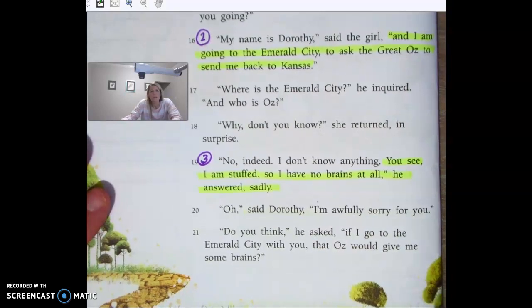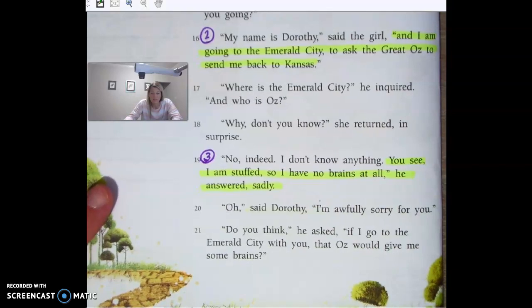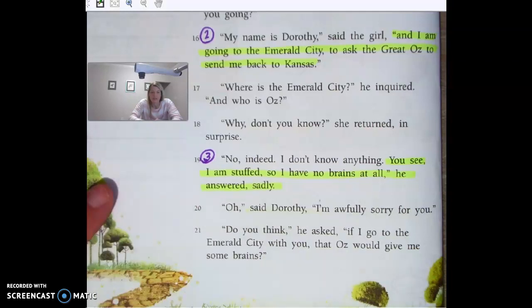What do we know about our character Dorothy so far? Everything that we've read about her through her actions and through her dialogue with the Scarecrow really suggests that she's what kind of person? I want you to write that down in the margin. What kind of person do we really get the feeling that Dorothy is based on her actions and dialogue?